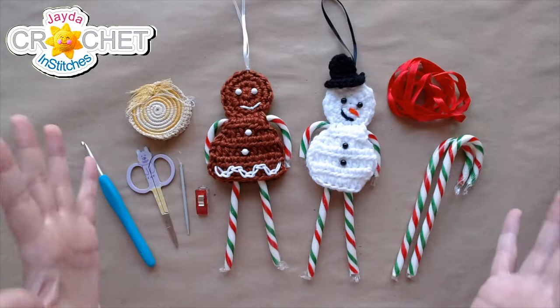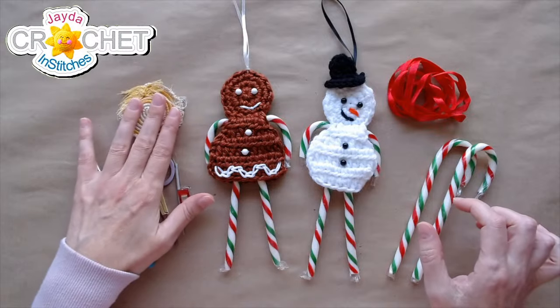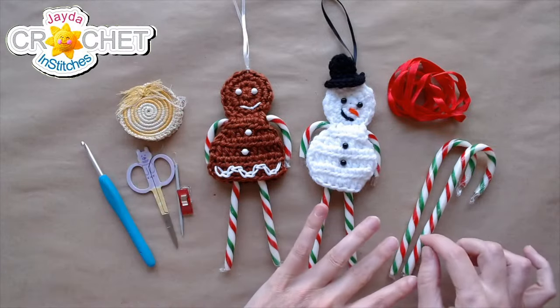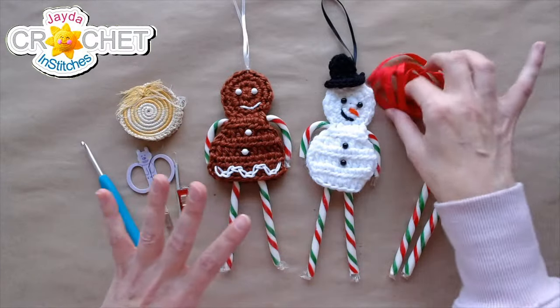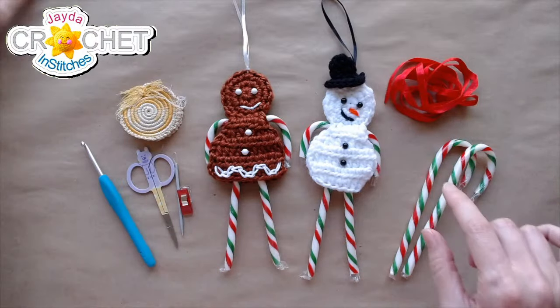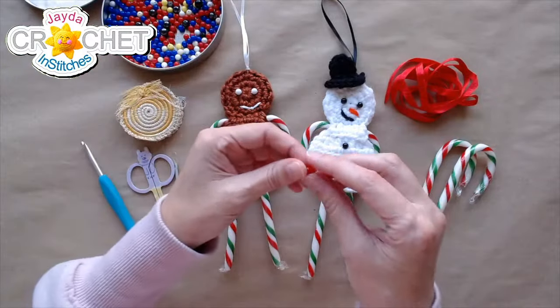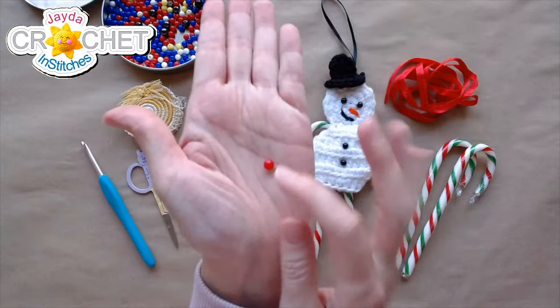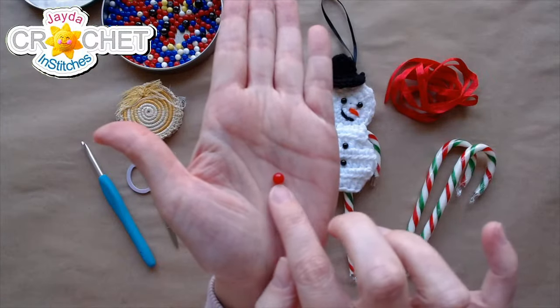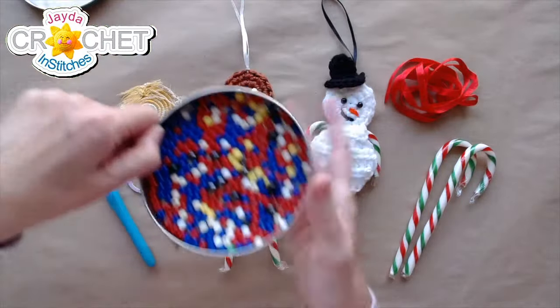Okay. In that case, I'm going to need my regular set of tools. I'm going to definitely need my two candy canes. I'm going to worry about the color of the ribbon later, but I'm thinking the red might be good because it'll match his nose. He's going to need a red nose, isn't he? So a red bead. These are little 5 millimeter diameter plastic round beads. This is not the original tin they came in.